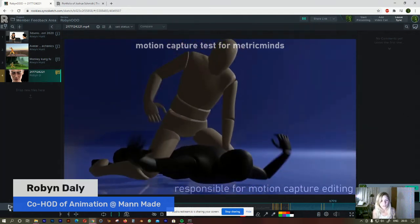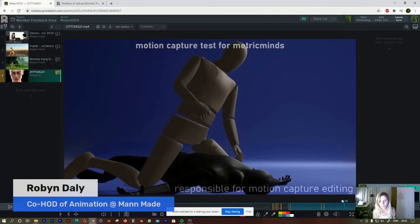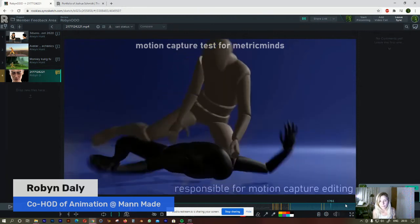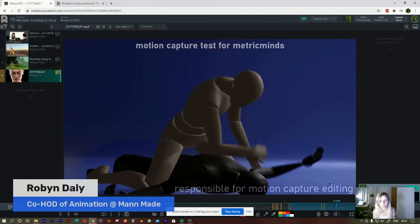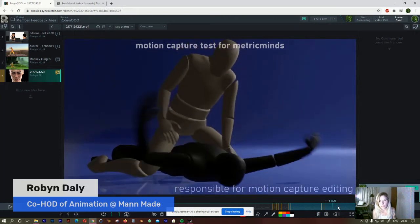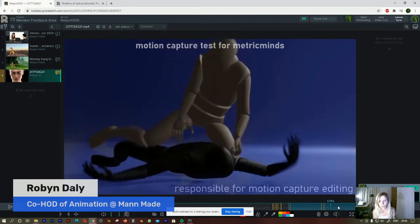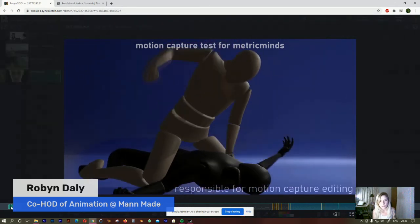This thing where he's flailing around also. Or maybe have less of that wild flailing like that. It looks very uncontrolled. Like those keyframes need to just be kind of reduced a little. Maybe have one or two grabs at the other guy.